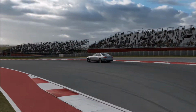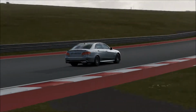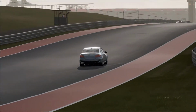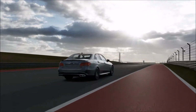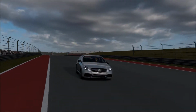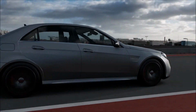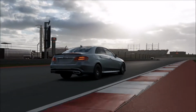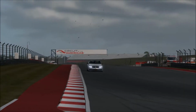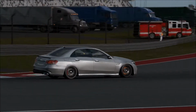Anyways, guys, let's talk more about this Mercedes AMG E63S. So this is the 4-door version. That's what is in Forza. There is a 2-door version coming out, as I'm sure a lot of people know. And I think the 2-door version looks better, but this, despite the fact that it is a 4-door version, looks incredibly good. It's a 2016 model, and it has a twin-turbocharged V8.